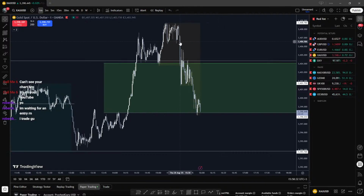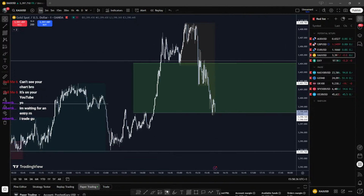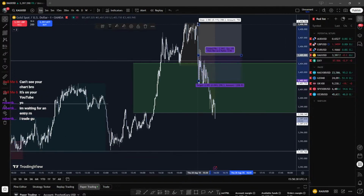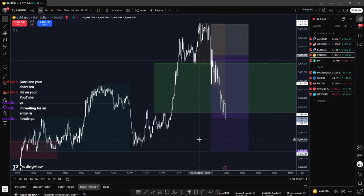This would have been a good entry here on gold actually. Oh my god, bro. Like targeting the sell side. But if we didn't have this 50-minute FVG, that's kind of what messed the trade up. Look at this right there. God damn. This would have been clean.